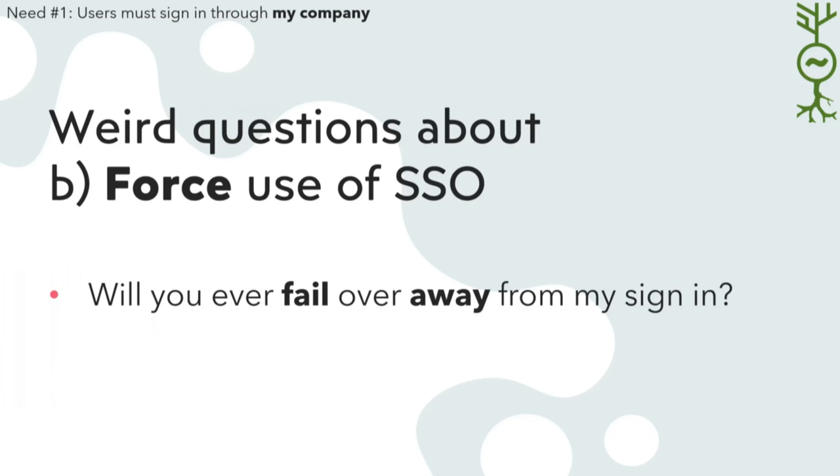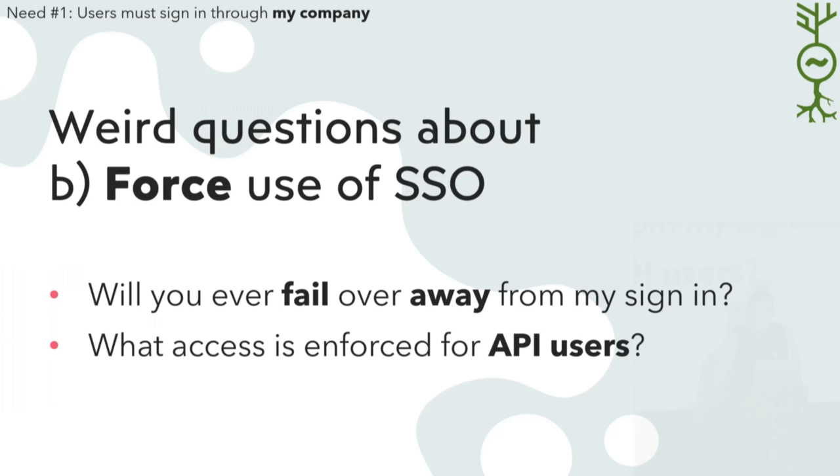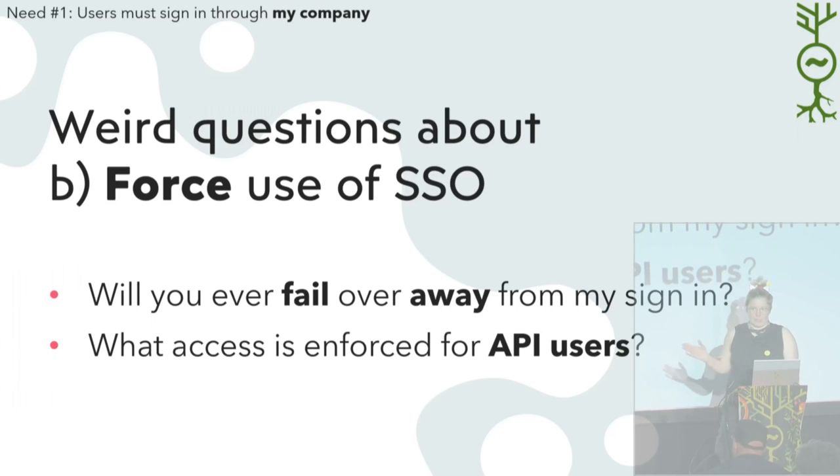Let's see here. Question number two. What access is enforced for API users? Again, do you just have that nice little backdoor that's available for everybody that goes through basic auth that actually just provides access to everything? Let's know what that is first, so at least I can make sure that I enforce some password resets on a regular basis or something like that so I can try and keep people out or monitor it.